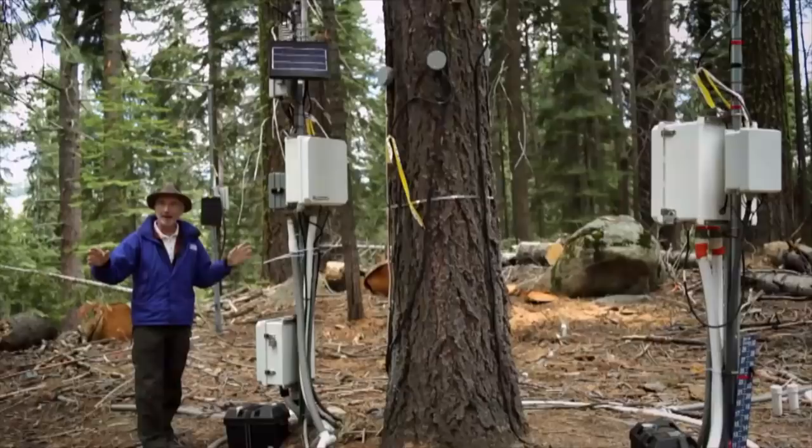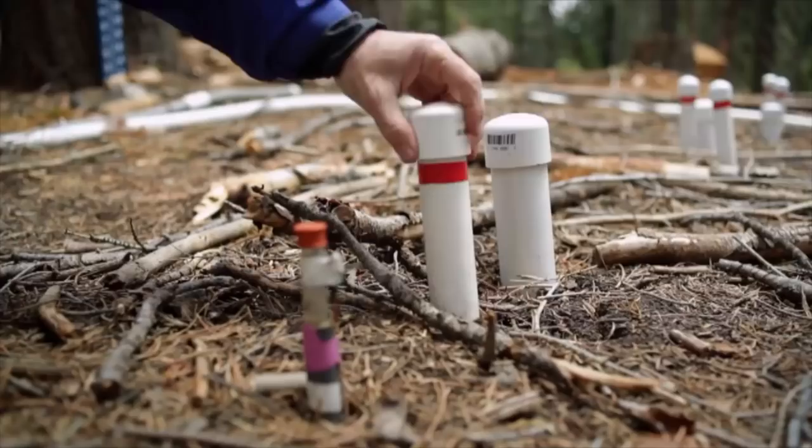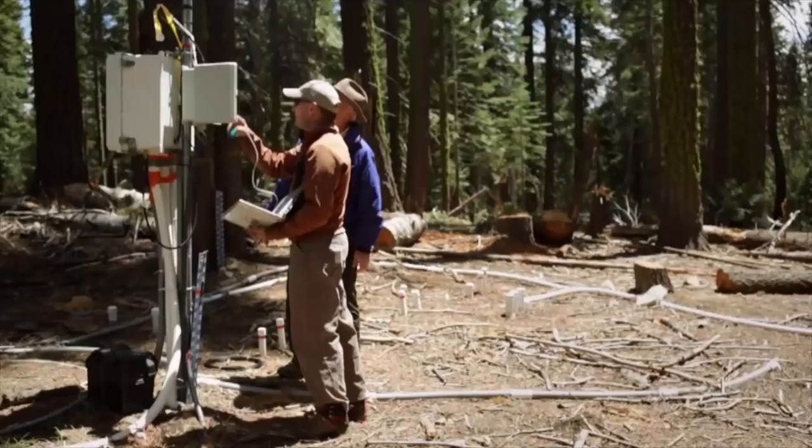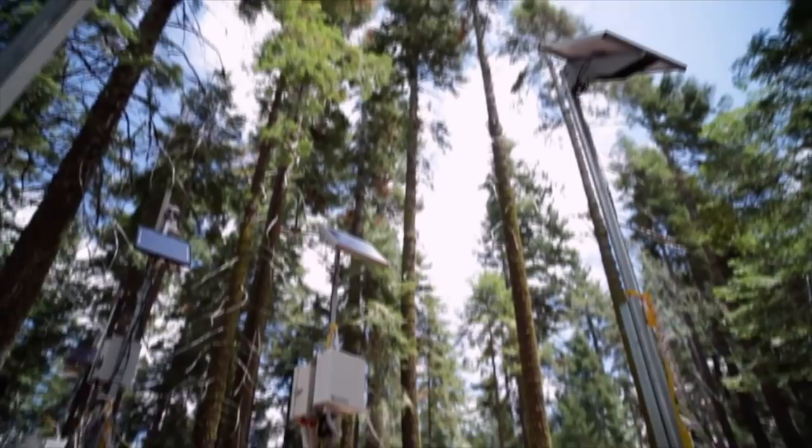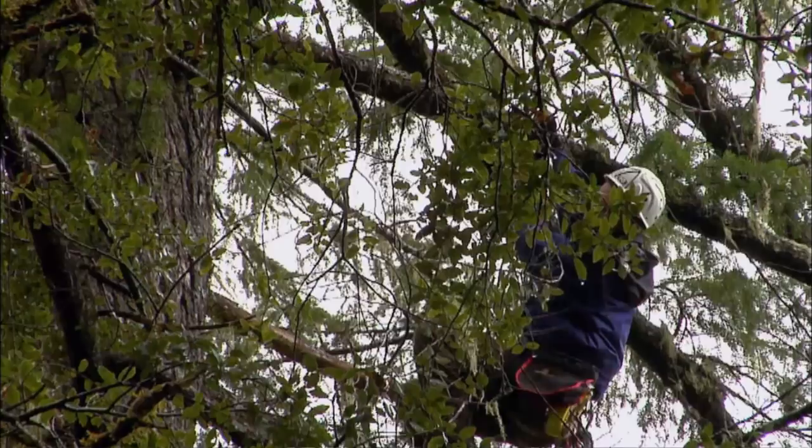We call this the critical zone tree because it's the most heavily instrumented tree in the Sierra Nevada. We have about 150 or 200 sensors. There's a sensor for humidity, temperature. Those are sap flux measurements to measure how much water is moving up the tree trunk and going out through the leaves to the atmosphere. I'm parallel with the data logger.